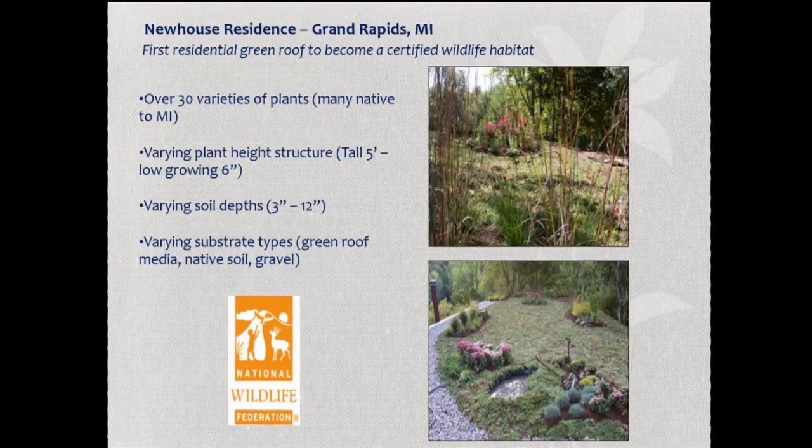And then soil depths on this one, we had a variety of depths from anywhere from 3 inches to 12 inches of soil. So we're able to build up soil in certain areas and create some more perennial type plantings. And then the variety of substrate types on this project, we used green roof media, native soil from the site, and then also gravel. So we had varying substrate types as well.